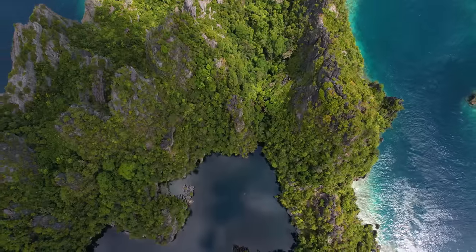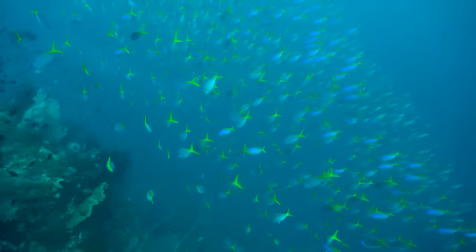The marine park here boasts the richest marine biodiversity in the entire world. We can't wait to get underwater and explore. It's going to be awesome.